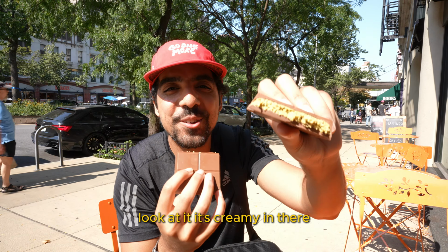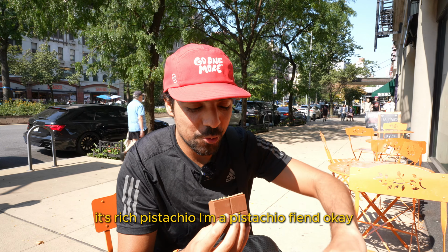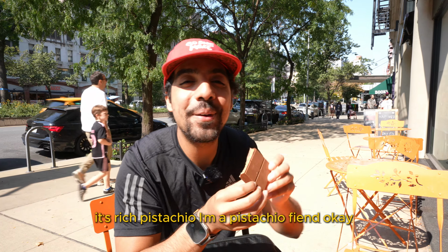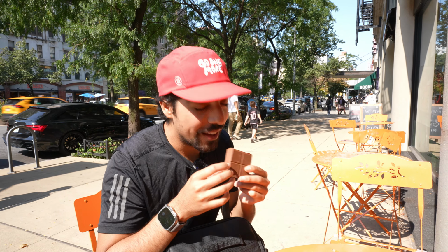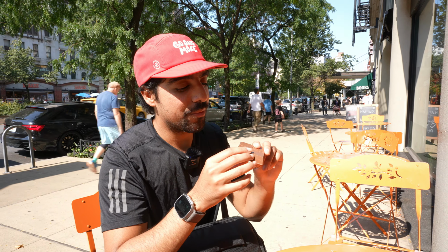Oh. Look at it, it's creamy in there. It's rich, pistachio. I'm a pistachio fiend, okay? So I'm gonna rate this pretty harshly. Are you ready? First bite.